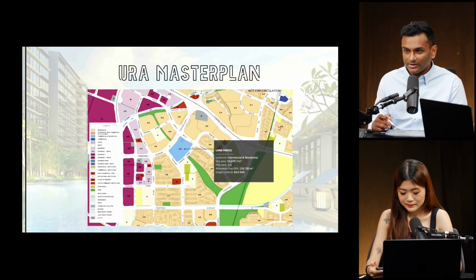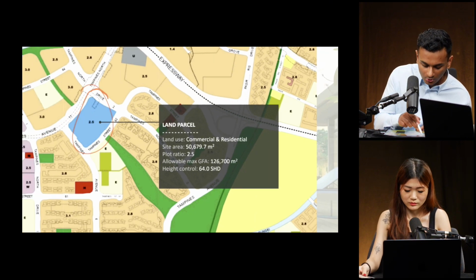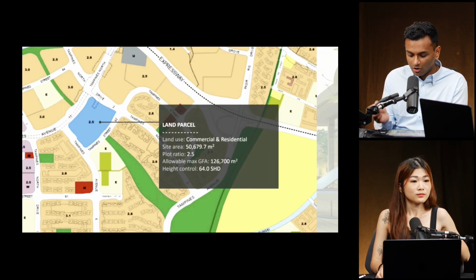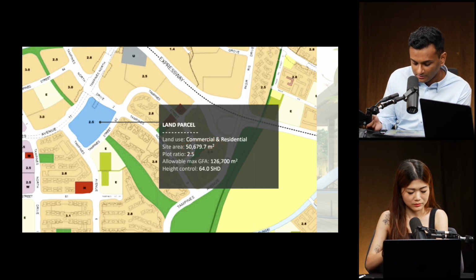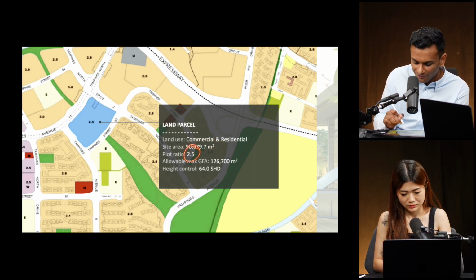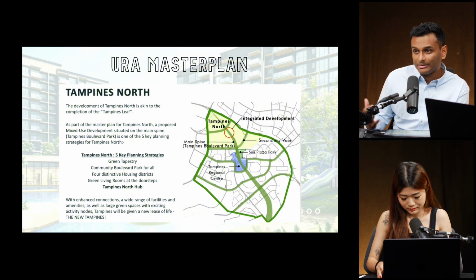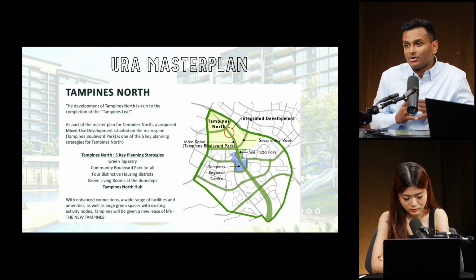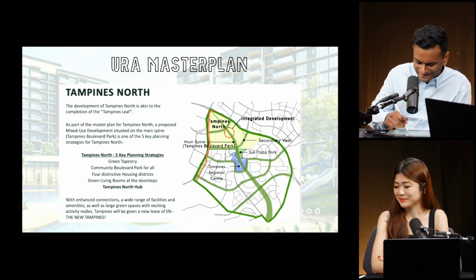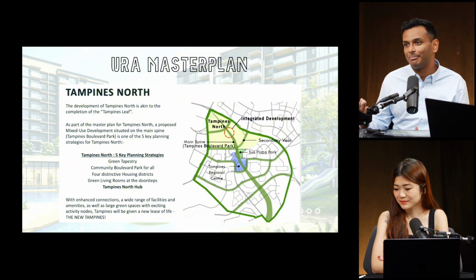Okay, so now we're looking into the URA Master Plan. This is the land parcel that we're looking at. What we see here is that the land use is both commercial and residential. It's about 50,000 square meters, plot ratio is 2.5, and all these details are here. Why is this important, you may ask? Because Tampines North is akin to the completion of a leaf. I'm not sure you can see it's like a leaf here. It's pretty interesting how the government also sees the land plot.